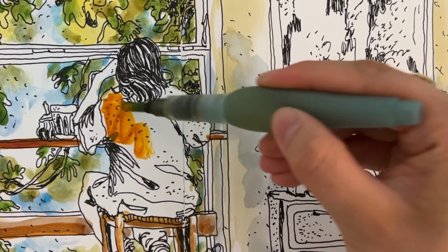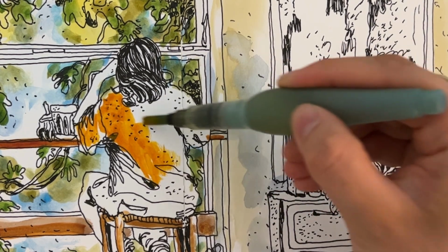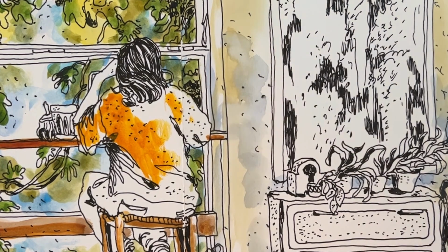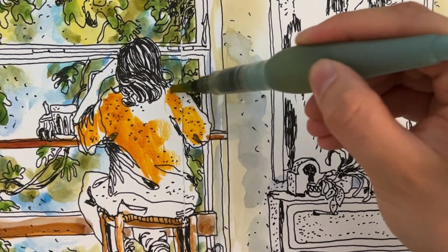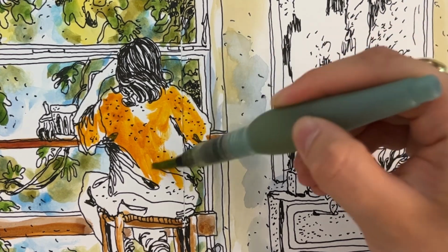Love this golden, warm golden yellow color right here. I think it was such a good match with the rest of the painting. I really like this color and overall the atmosphere.